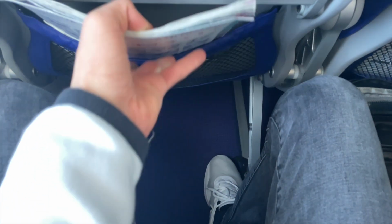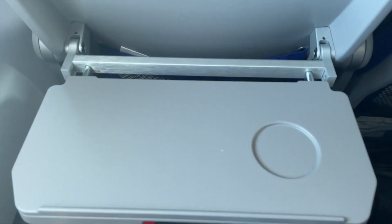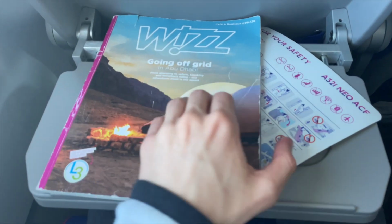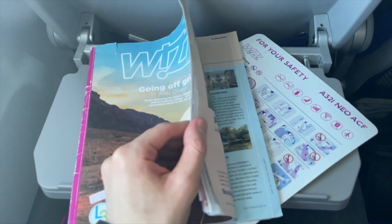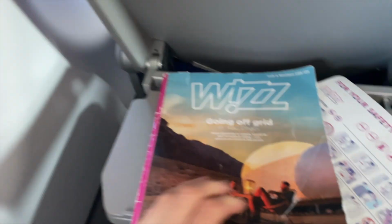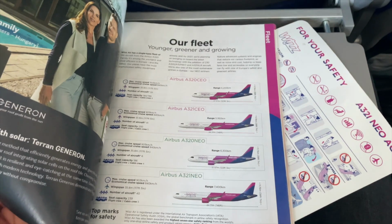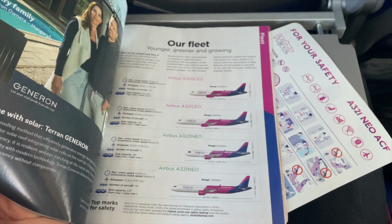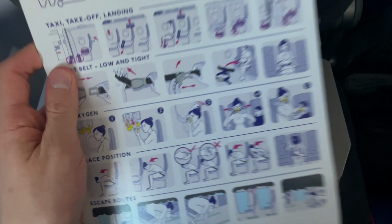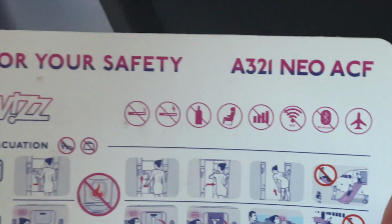Let's check out the entertainment WIZZAIR offers for a 5-hour flight to Dubai. Yeah, it's the same as for a 1 or 2 hour flight. Here we have a damaged WIZZAIR magazine. Oh wait, I will close the window blinds and now we are good. So we have the damaged WIZZAIR magazine, and we're flying on board the A321neo right now. Yes, if you don't bring any reading material with you, you can read this. And here we have the A321neo safety card. Very nice.